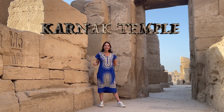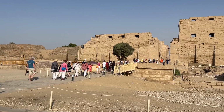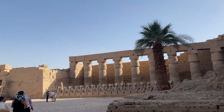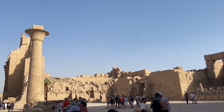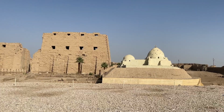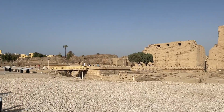Our next stop is Luxor, which has 1/3 of the world's monuments. We're here at the Karnak Temple. It's actually a vast complex of temples. It was built over 1,000 years by many kings, and it's dedicated to the Egyptian god Amara. Karnak Temple spans 247 acres and holds Egypt's largest collection of temple ruins.